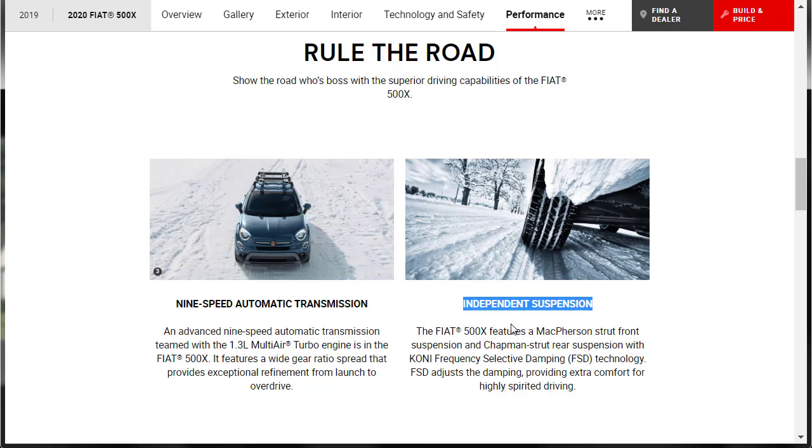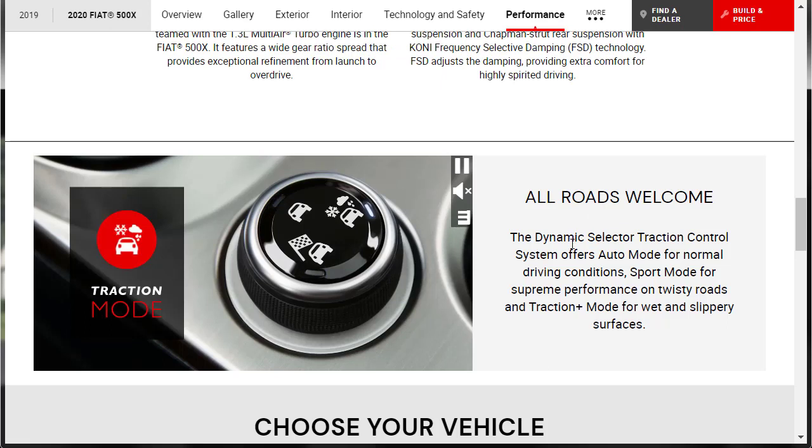McPherson strut front suspension and Chapman strut rear suspension with frequency selective damping technology. Yeah, I guess I was right about that. There's the drive selector mode. So you've got traction, sport, auto modes, and all that. So sport mode for supreme performance on twisty roads, and a traction plus mode for wet and slippery surfaces.